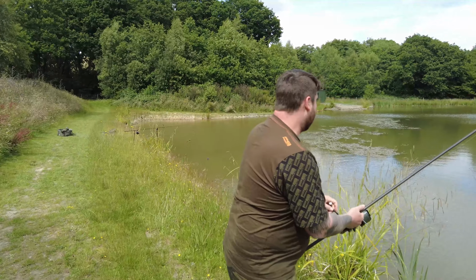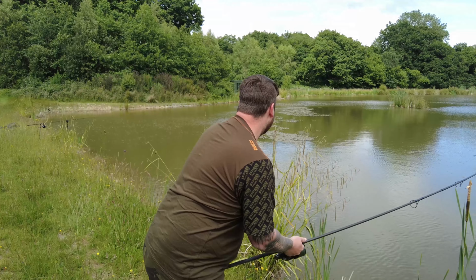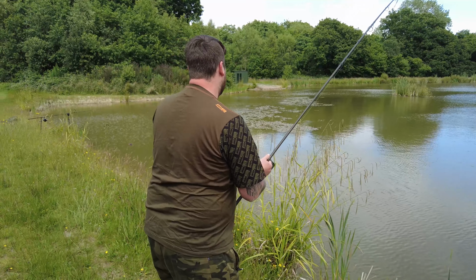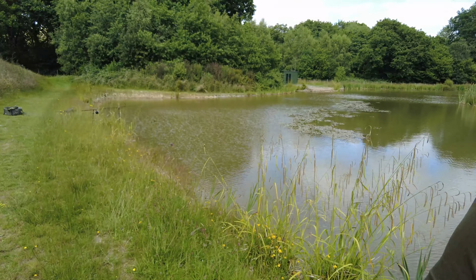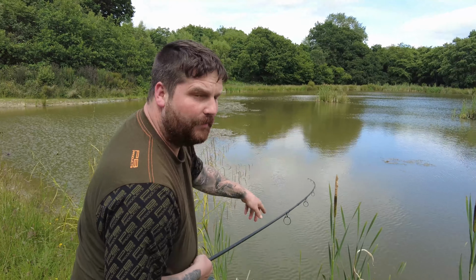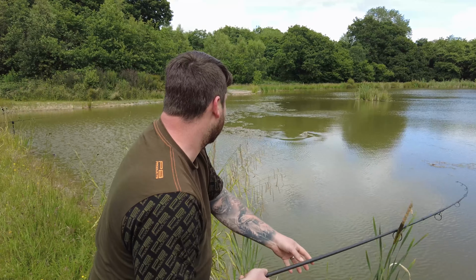Mate, that was everywhere. No, he's coming through. There he comes. Mate, that's that one from the back there. It was all the way over there at one point. I know. Tore off, mate. There he is, he's kicking out the back now. That's it.